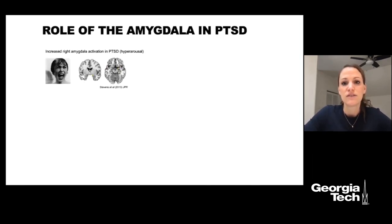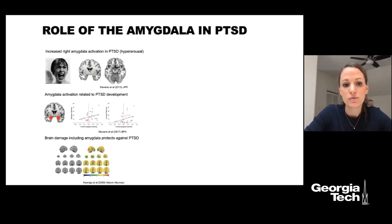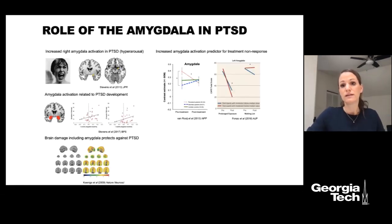To summarize some of what I've presented already, the role of the amygdala in PTSD is really quite convincing. Increased right amygdala activation has been observed in PTSD patients compared to controls, and Dr. Stevens also showed, in the same emergency department study that I showed earlier, that greater amygdala activation predicted the development of PTSD. And in a totally different approach, work by Koenigs et al. showed that brain damage, including to the amygdala, protected against the development of PTSD. So again, suggesting the role of the amygdala. Then, as I just presented, the amygdala was predictive of treatment non-response.